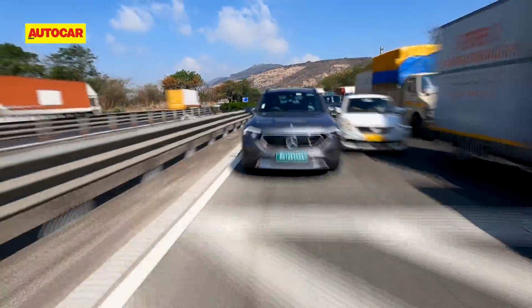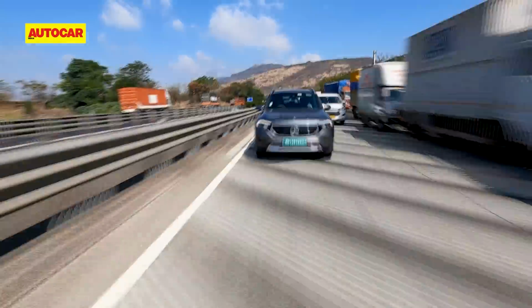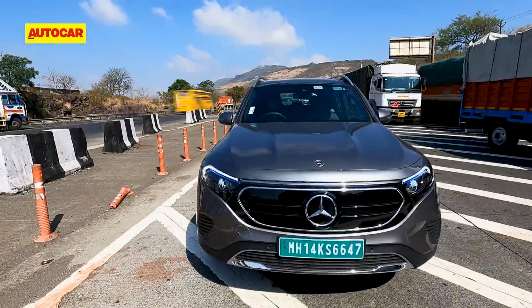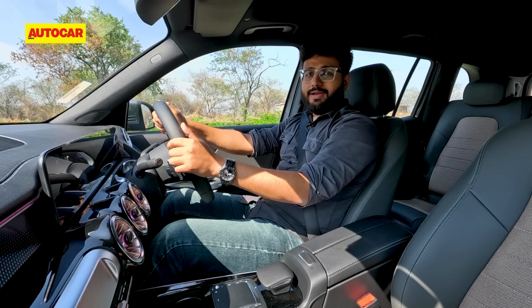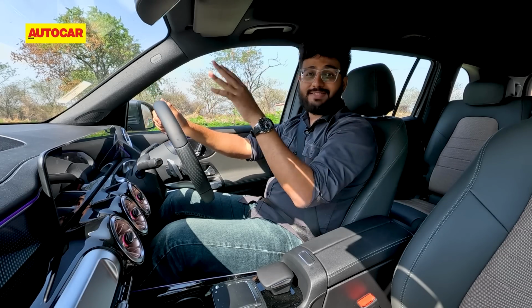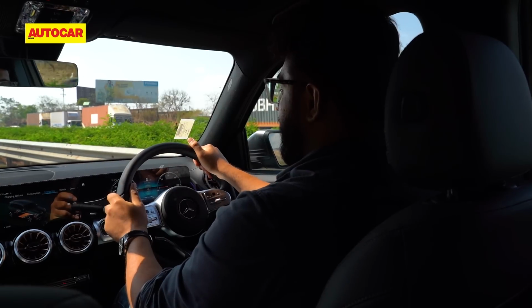As we approached the second toll, the long queues were an indication of the heavy traffic activity that got me worried. Well, after that rather relaxing highway cruise after the first toll and that traffic jam, we finally reached the second toll. We've reached Talegaon, and let's do the numbers.